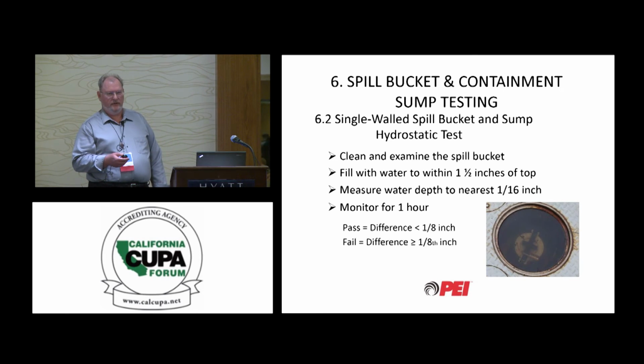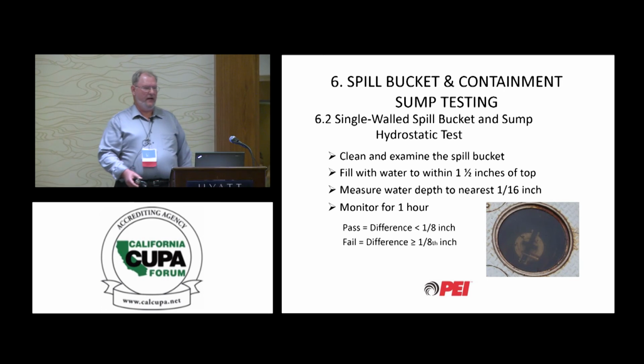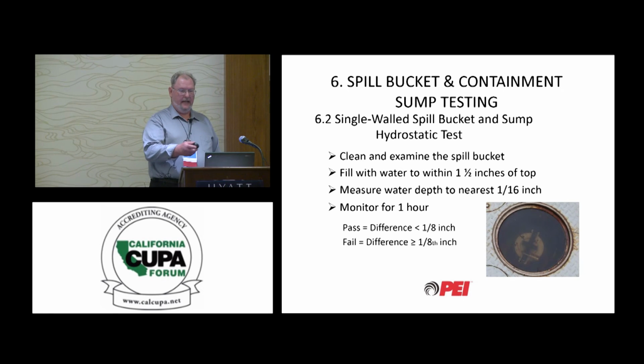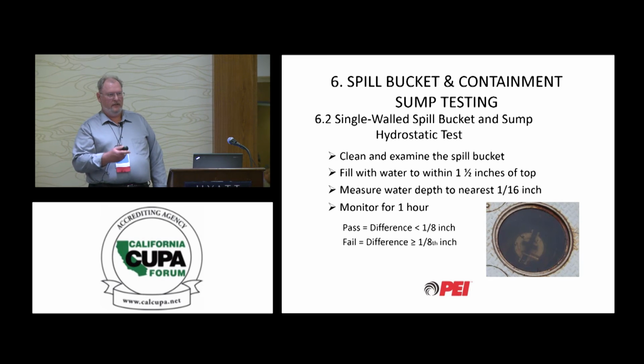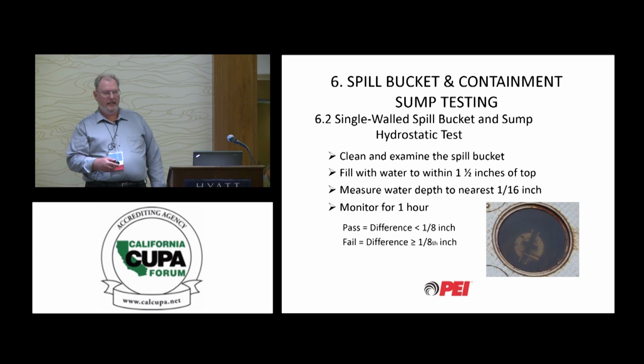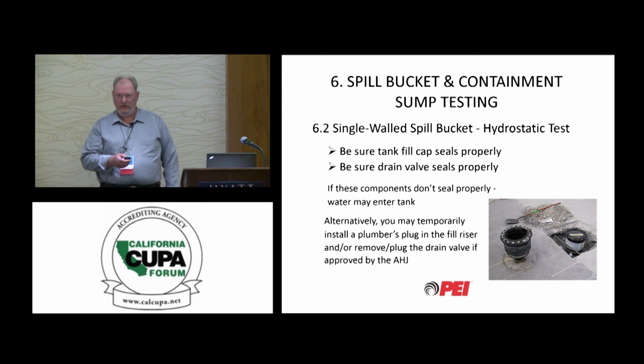I just want to point out also that the Fed EPA has guidelines for tanks that are in potential floodplains, and one of their recommendations is that the fill caps and drain valves be liquid tight. And again, on this one, we say that the authority having jurisdiction is allowed to, or if they tell you to go ahead and plug it off and do the test, just make sure the spill bucket is tight, then you can do that. We're not trying to supersede the local jurisdiction.